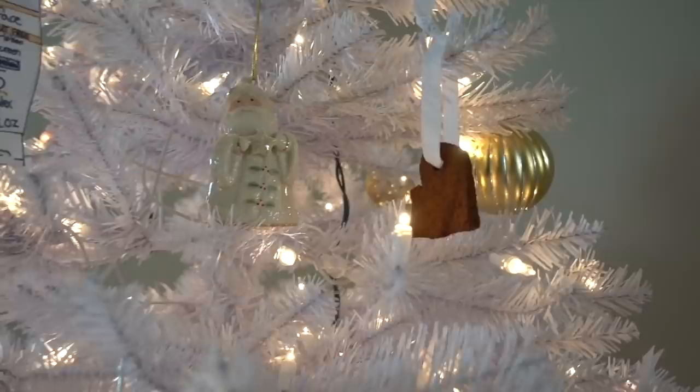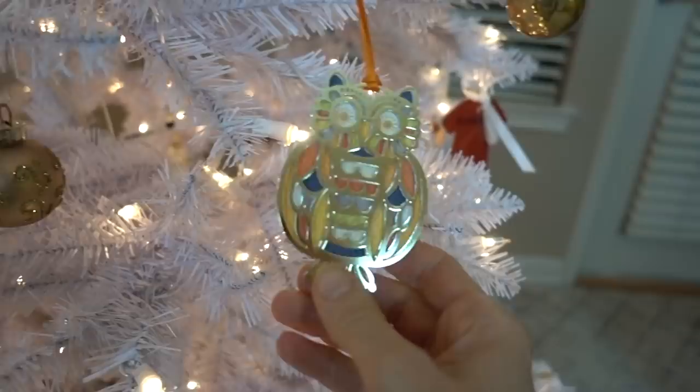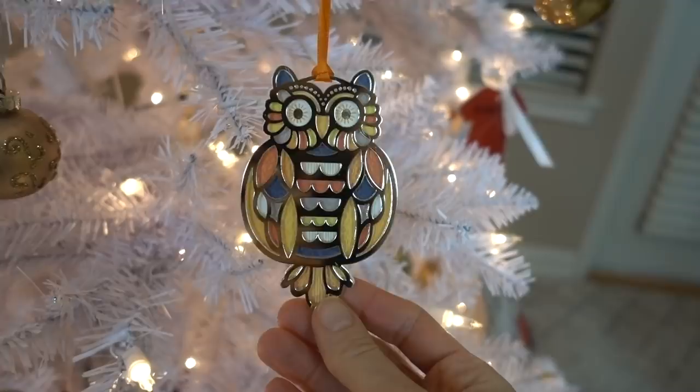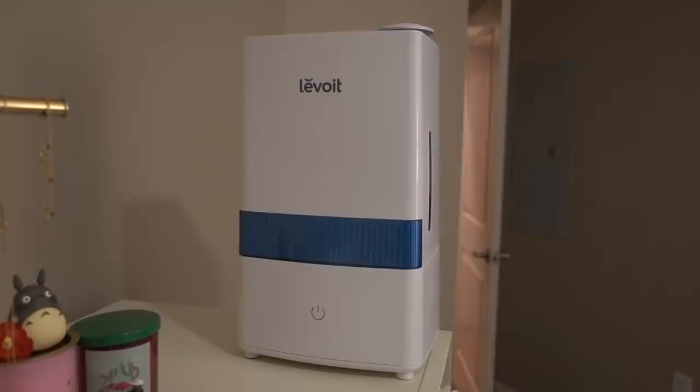Those are fun. You guys should try making those. They come out really easy. Oh yeah, my pickle. Oh, and I also got this sweet owl ornament that a viewer sent me in a card, I think it was a Halloween card, I want to say. And I just think it's so cute. It's really pretty.